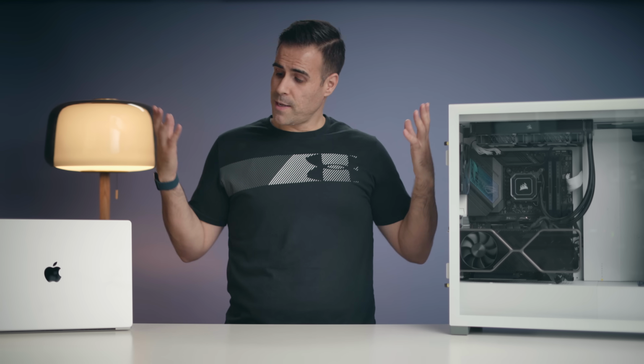Either way, I hope this helps you make a decision on what best fits your needs. These are both great options, but depending on what you're doing, one might be better than the other.